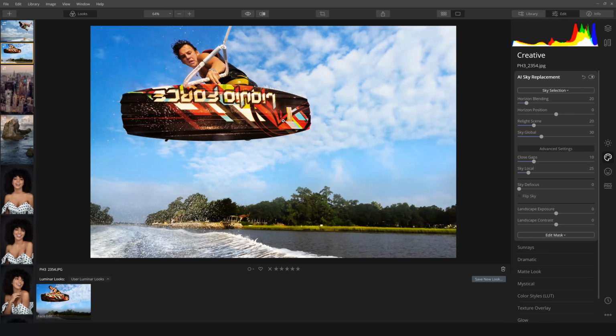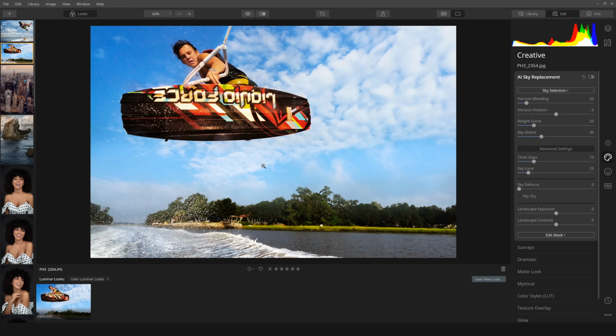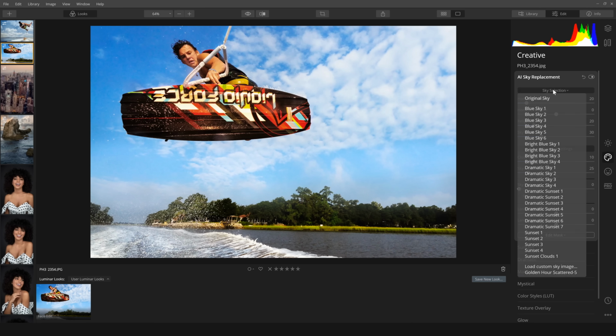But if you're like me, you know that cutting this out in Photoshop would be extremely easy. I don't know how much time this is actually going to save for an image like this. Let's go to something a lot more complex. Here's an old wakeboard shot that I did off of a boat, and you can see I have a pretty good sky here, but let's go ahead and change that.